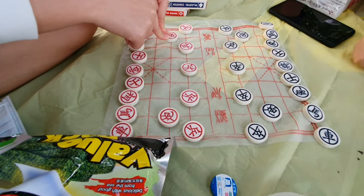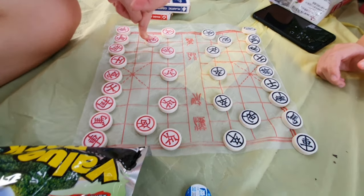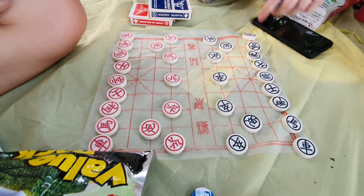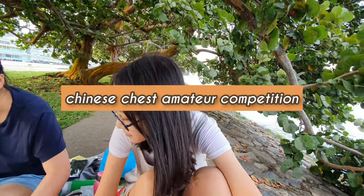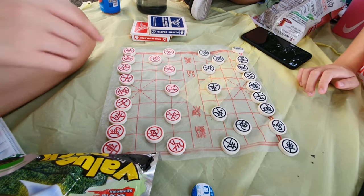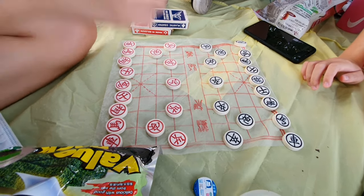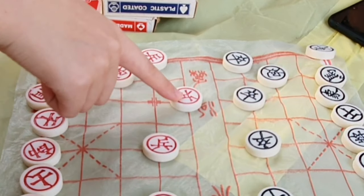Can move anywhere, but can only eat in front of, if there's one thing. Okay, so Chinese chess. Tongyan, TK, Nico. The time starts. I know the time, the competition. Wait! I'm not good at chess. I forgot. Okay, I'm ready. Okay, okay, start.